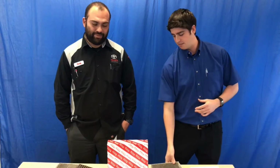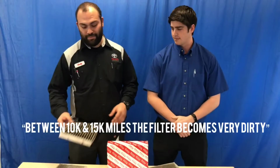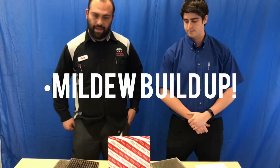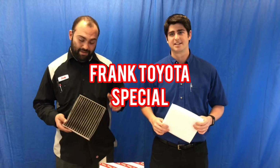Today we're going to explain the importance of going from this to this: a fresh new cabin air filter. Between 10 and 15,000 miles, it gets very dirty, builds up mildew, and creates resistance, so keep your cabin filter clean. In between the months, it's filtering smog, fuel from other cars, debris, and other toxic fumes from the normal routine commute.